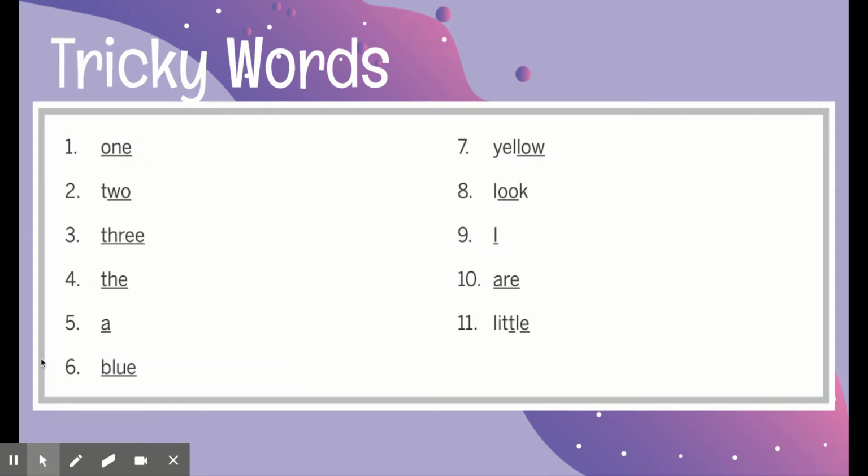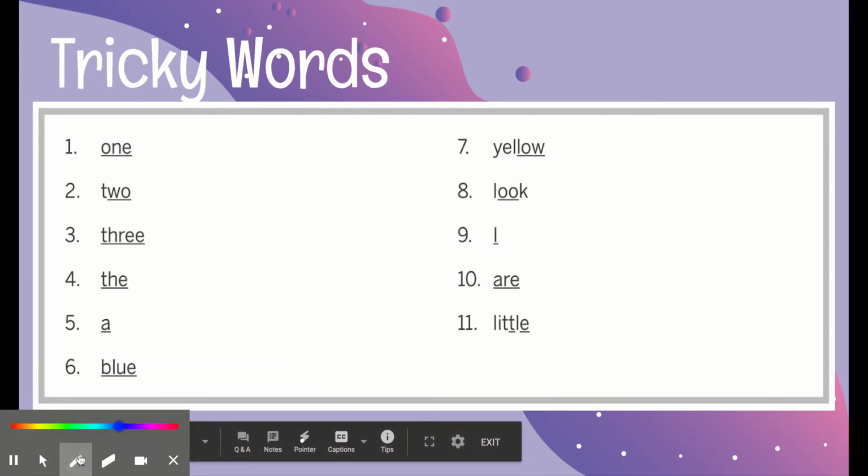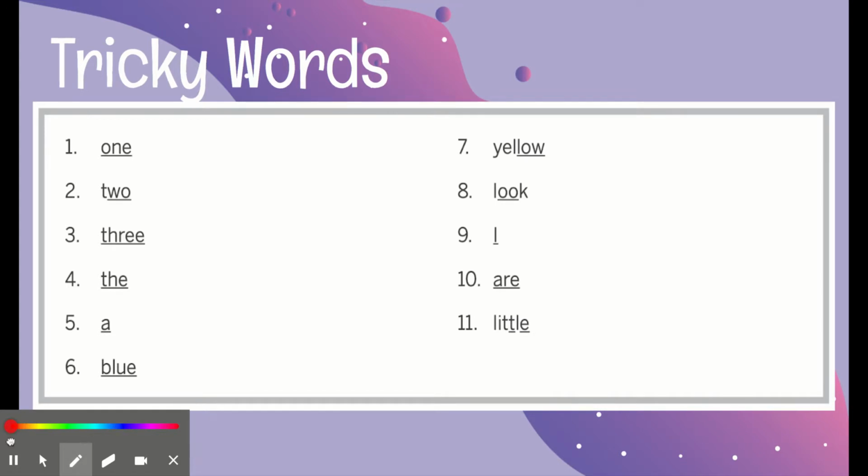All right, let's review some tricky words now. Now, remember, tricky words don't follow the rules. That means that when you sound them out, they don't sound the way they're written. So look at this first word. Who knows this tricky word? If you know it, say it. If you don't, listen to me and I will say it and you repeat it.